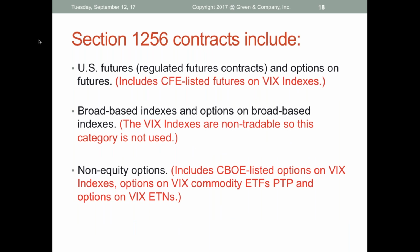Now, Section 1256 contracts include U.S. futures, regulated futures contracts, and options on those futures. Bingo! That includes the CFE-listed futures on the VIX indexes, the low-hanging fruit. Next, here's some of the confusion. Broad-based indexes and options on broad-based indexes. Remember, the VIX indexes are non-tradable, so we're not even talking about this category. Anyway, they're not broad-based indexes, but we're not talking about trading indexes. We're talking about options on VIX indexes, which are non-tradable, and options on ETFs and ETNs, which are not broad-based indexes. ETFs are not broad-based indexes. This is the category that we're trying to squeeze into, the non-equity options.